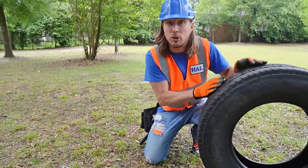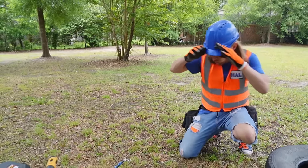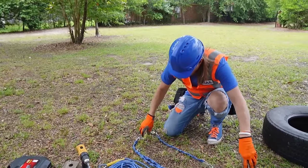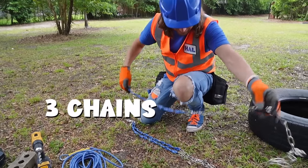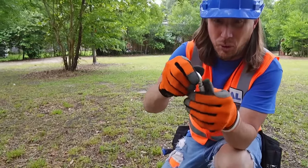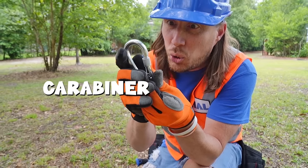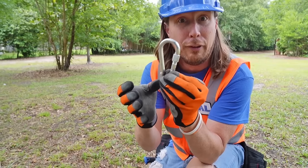Oh, let me show you some of the tools and the material that we're gonna be using. Oh, let's see. Oh, we've got some chains here. Oh, yep. We've got one. We've got two. We've got three chains. Perfect. Oh, and look, we've even got some really cool locking carabiners. That, and then actually it twists to lock itself for safety.